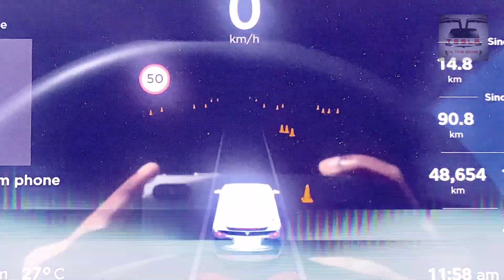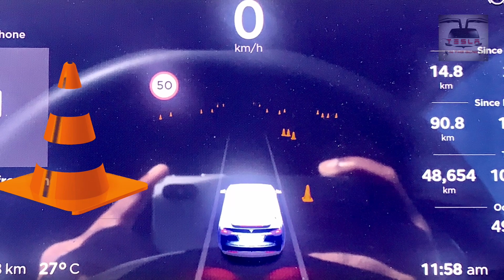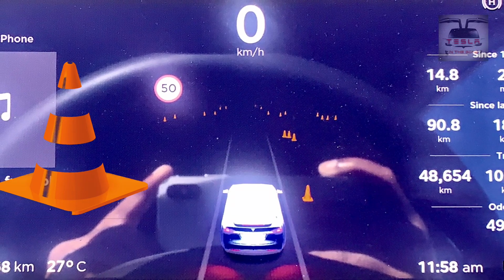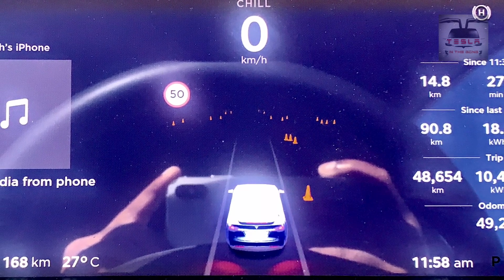I am absolutely thrilled that my car is able to see cones. I know a lot of people have made a lot of jokes about these cones and I'm quite happy to laugh, but I'm still thrilled. It is amazing that my car is able to see these.